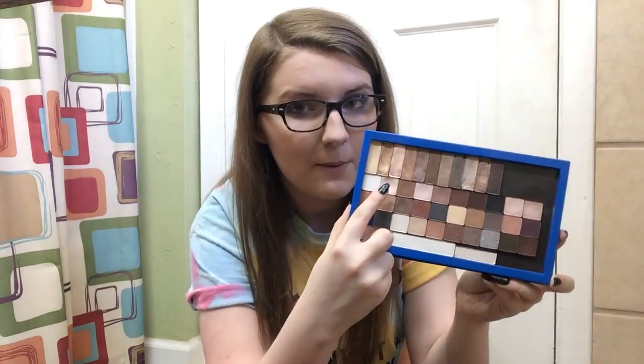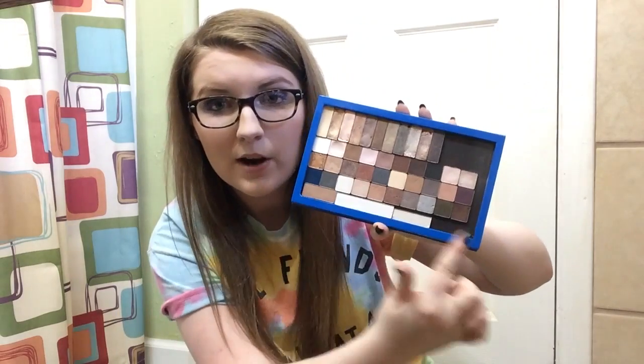I use this constantly. It doesn't even look like it, but this one kind of does because I use it the most. These other ones hardly look touched, but I use them constantly and it's kind of ridiculous. Basically, I just really love the Lorac Pro and Lorac Pro 2.